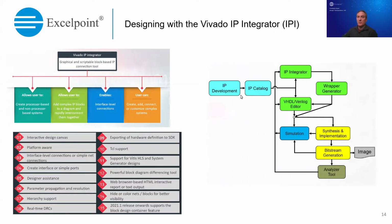The IPI tool uses IP from the IP catalog to piece together designs. And this IP can come from Xilinx, which has a rich set of IP available, a third party, or even your own IP. If you have legacy RTL or HDL files, you can also convert them into IP blocks and add them into this graphical workspace. You can export designs built using the IPI tool, similarly to how you could export IP created using HDL.